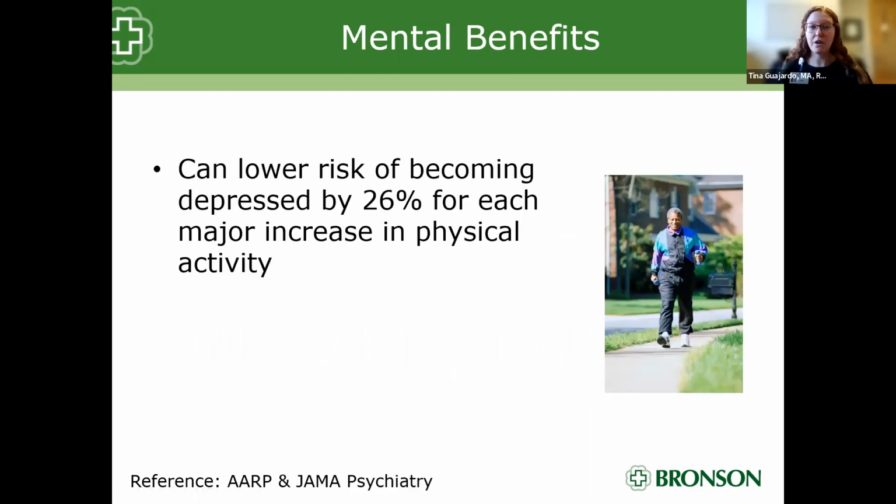All right, what other mental benefits do we see? And again, I'm just highlighting a few of these benefits, physical and mental. We obviously know it goes above and beyond this. The list is endless, really. So from AARP and the Journal of the American Medical Association, the Psychiatry Division had some information on walking and physical activity in regards to a diagnosis of depression as a potential benefit.